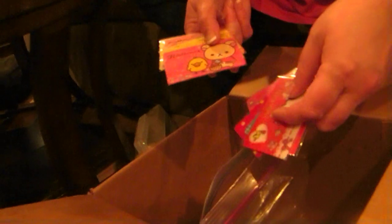These are all those card stickers. These are stickers, but they're really thick like cards. Look at all these cute little Hello Kitty stickers. Oh my god, they're all Hello Kitty. Look. That's not Hello Kitty, that's Rilakkuma. One's cute, look. These are so cute. I love them. Thank you so much. What else is there?